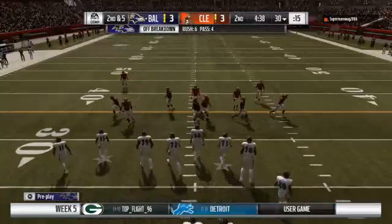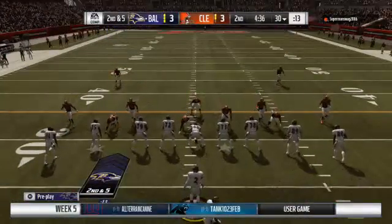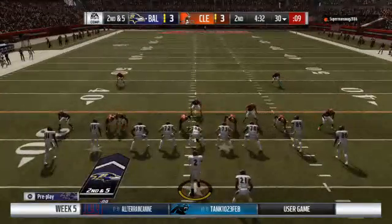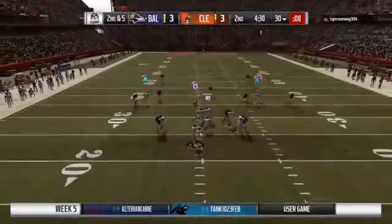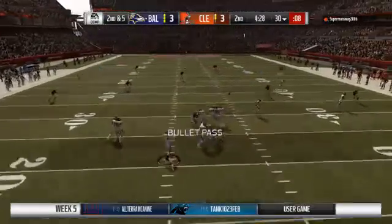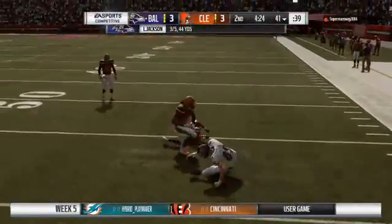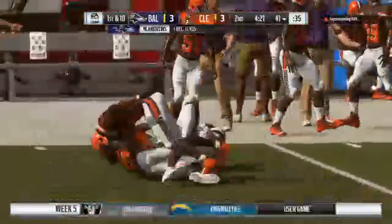Ball on the 30. They'll come up with a 2nd and 5. On 2nd down, Jackson. He's got his rookie tight end. It's Mark Andrews. And they get him down, but not before he takes it across the 40-yard line. His first catch of the game, good for 11 and a 1st down.